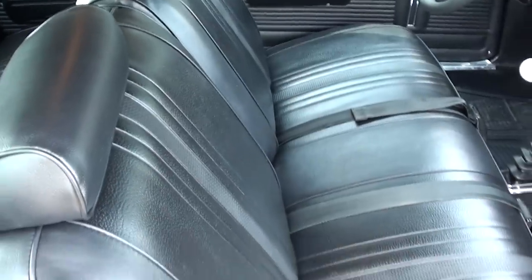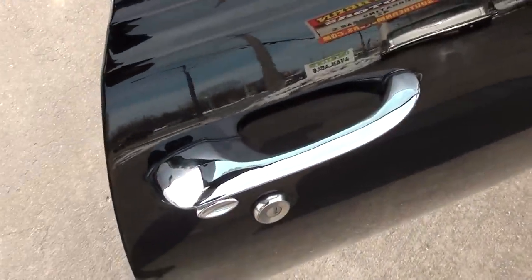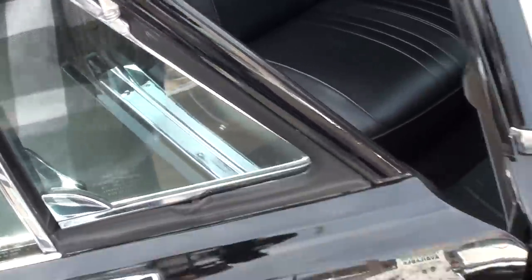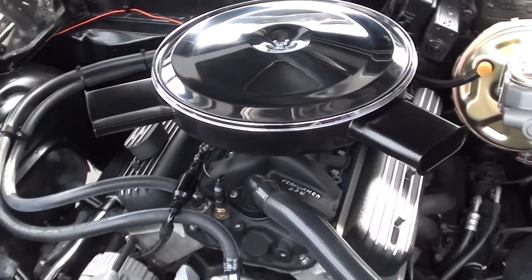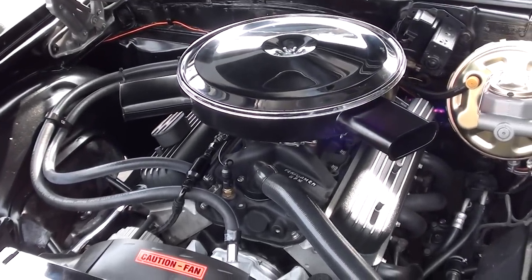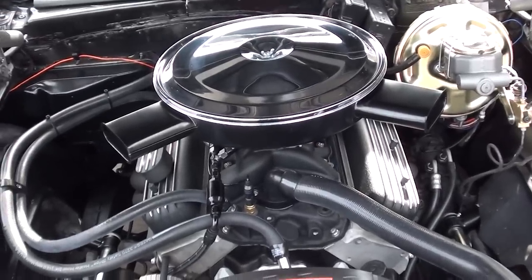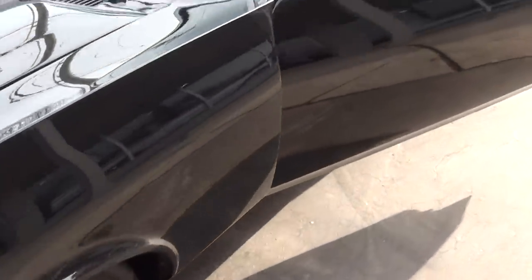Seats nice. You can see that dash is nice. Really cool car. Have Nathan go ahead and fire it up. You can nitpick those a little. Hits the road good, man. Just drives excellent. Pump gas engine. Definitely built to cruise. Boy, that car just sits good.